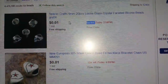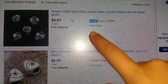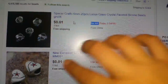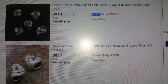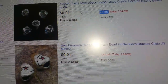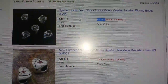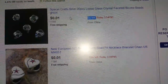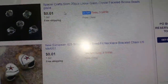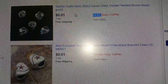Now when you're under some other categories and you're searching from lowest to highest, it's going to say like 6 days or whatever, because there are no items that low ending now. So if you want to make sure you get that bid, you want to wait until it's almost close to being over before you bid on that item. That's why I always bid in the last minute or so.